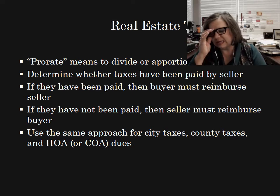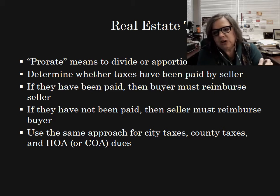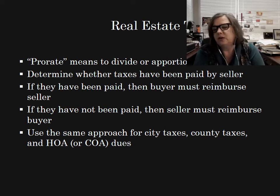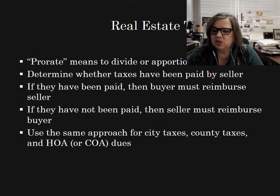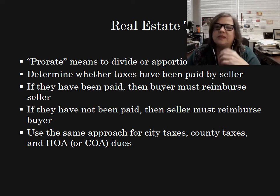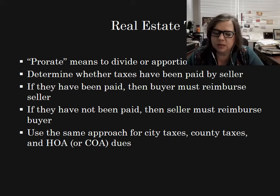Some places, some counties, might have that the tax year is from June 1st to May 31st or July 1st to June 30th. And so that changes your calculations, but it's still the same process. So first you have to determine what is the tax year.